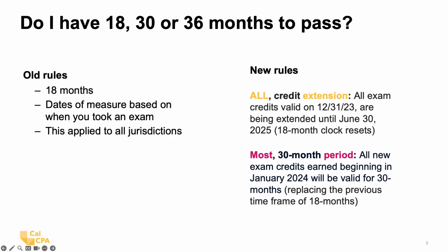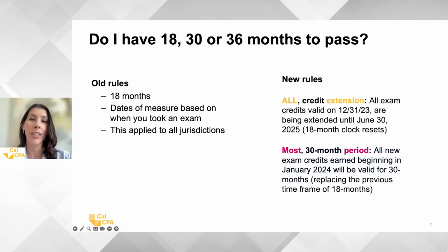The first is applicable to all jurisdictions, and this is the credit extension. And the credit extension really is applying to those who had CPA exam sections as of January 31st, 2023. If you had 1, 2, or 3 parts passed by then, effectively your clock was reset because those got an 18-month extension. And again, applicable to all the jurisdictions.